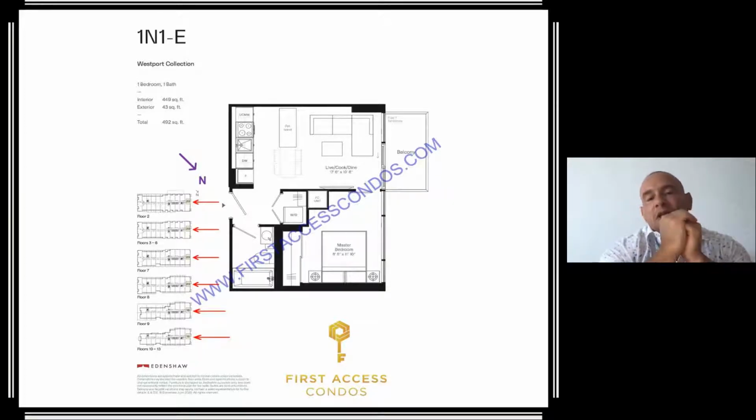So what happens is you have a lot of square floor plans, and there's a lot of windows. The units aren't too deep. And when you have a building that has deep units, you don't have a lot of natural light because the units tend to be narrower and longer. These are more squared. So this is essentially a perfectly square floor plan.